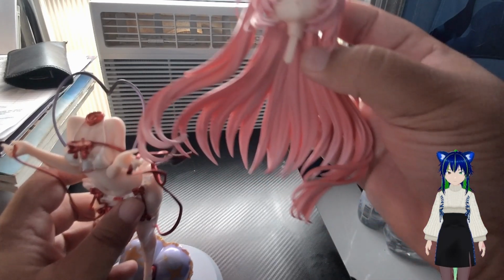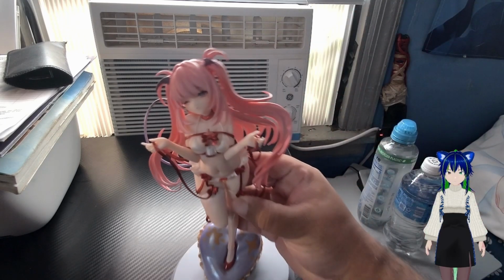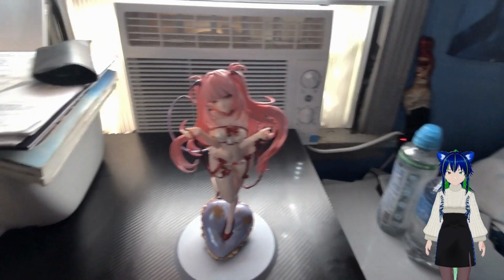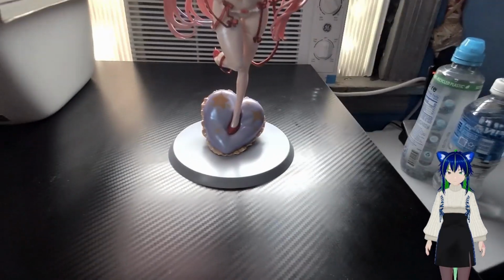Next is to put it on the body. It's the challenge. And there we go. It is completely on. Drop a bit.